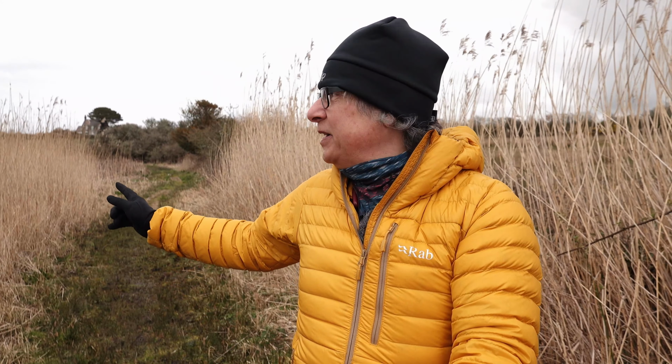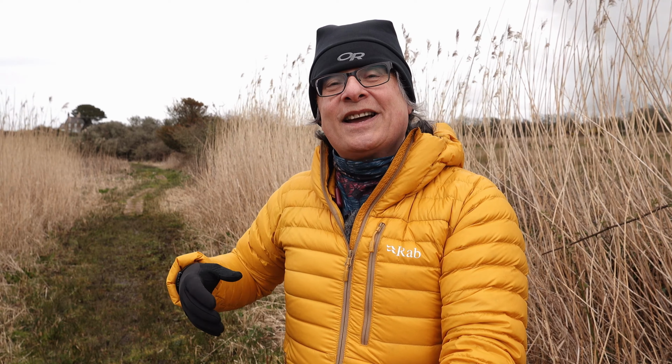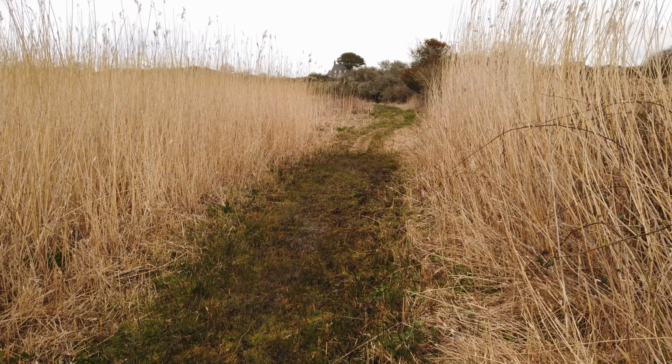But this particular composition was spotted by the lovely Mrs. G. I'm only about 500 metres from the house, which is up that way. She'd taken a walk down here with her iPhone, spotted that as a composition and showed me the image. So I came down here to try and better it. I'm not sure that I actually managed to be fair.